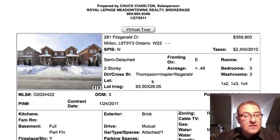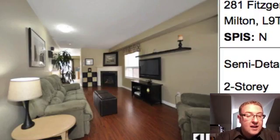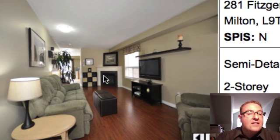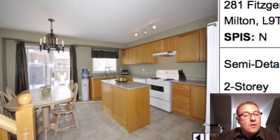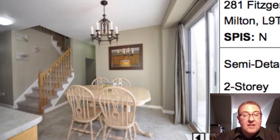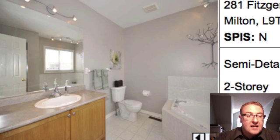Now, Fitzgerald's the next one, it's at $359.9, and essentially when you walk in this one here, you have a long living dining room, and they've put a fireplace in the corner here, and then just down you've got the kitchen with the eat-in area. Okay, so very similar layout actually to the Panton Trail one. This is a semi-detached, the other one's a townhome. And it's at $359. They've designed it very well.